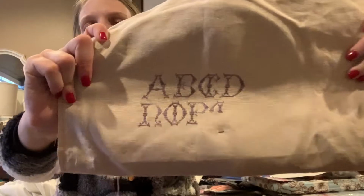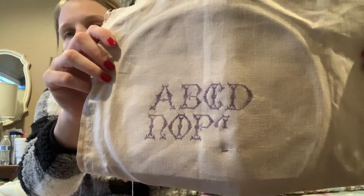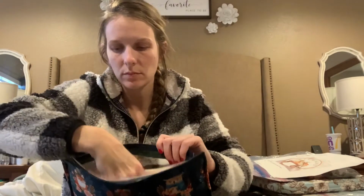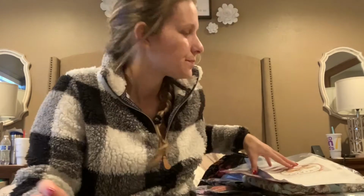So this is being stitched on 40 count platinum linen, 1/2 with Color and Cotton Ash Plum, which is a very dusty purple. I love it. It looks really, really pretty. The variegation is really pretty on that. So that is the first project, the first WIP I am carrying into the new year. I don't think I said this, but it is January 1st, 2021. So we made it, guys.